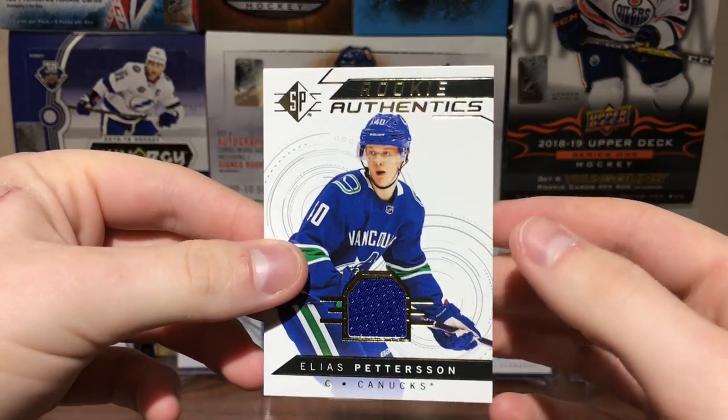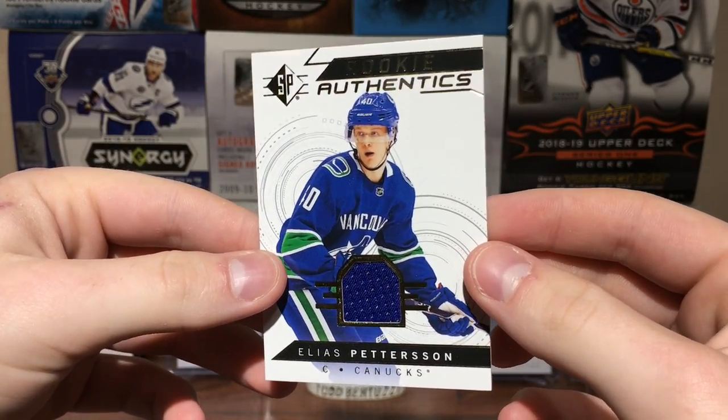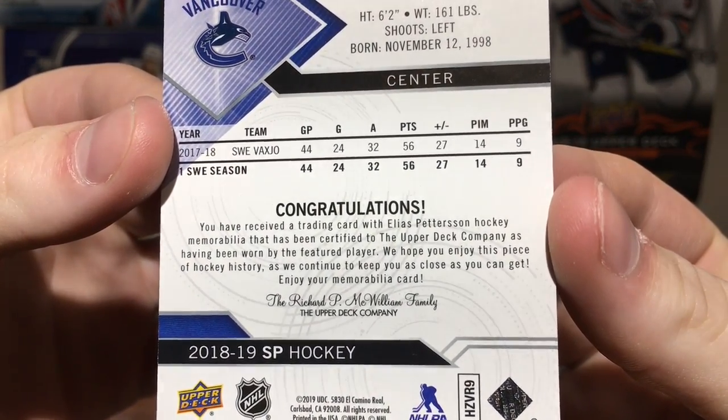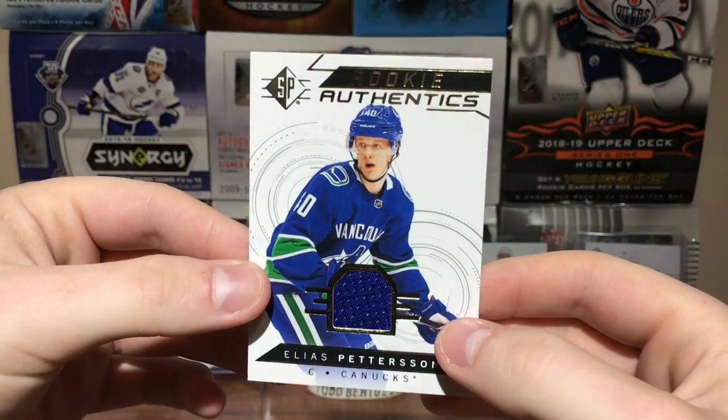Elias. We got an Elias jersey. Nice, finally. Whatever his name is, the lanky Swede guy that plays for Vancouver. Nice. Player worn material, right? Been worn, yeah. Sick. Elias, Rookie Authentics.